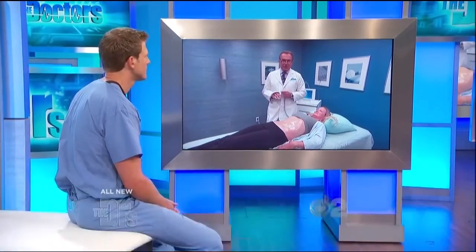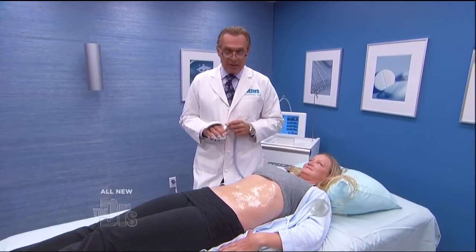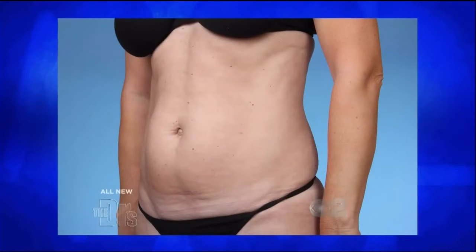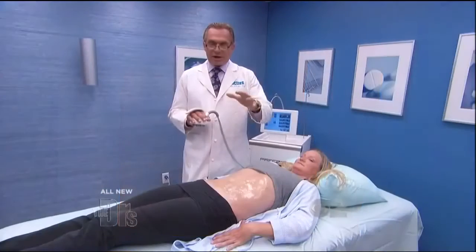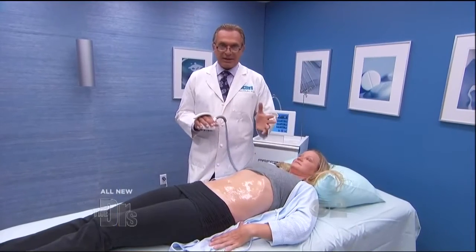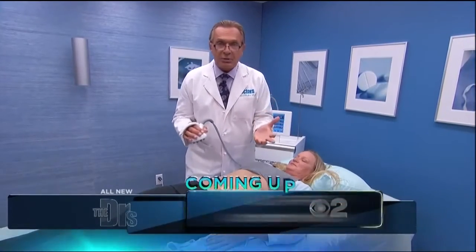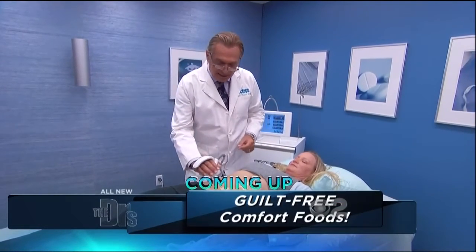But before we start, let's take a look at Jennifer before we started a couple days ago. So look at that. She's had one baby and she has a little extra fat, and doesn't want to undergo surgery. What I'm talking about here is a completely non-invasive procedure. Are you ready, Jennifer? You've already been through this. I am. So what we're doing, we're generating heat, and it's also the magnetic pulse.